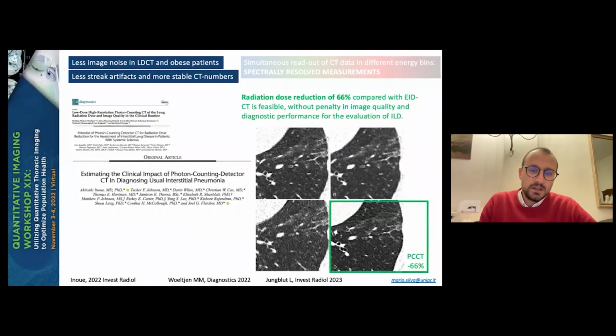And also another paper which is based upon radiation reduction and image quality maintenance, as this paper from Zurich. Actually, sorry, this is from the authors from the US. Sorry for the mistake. And in this paper, they could show that a reduction of 66% of dose was visible in reading images with usual interstitial pneumonia again. And this is so important. Also, if you look at these very, very faint ground glass opacities that you can see in this 66% reduced image on the bottom right image there.